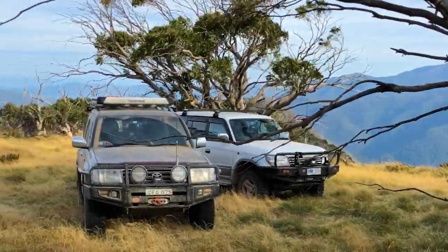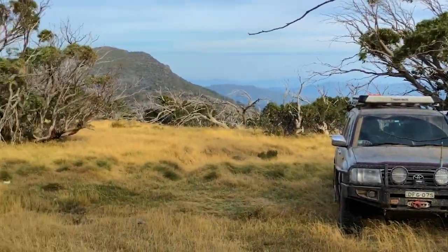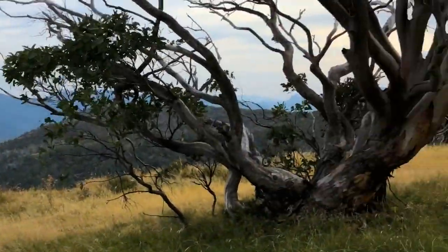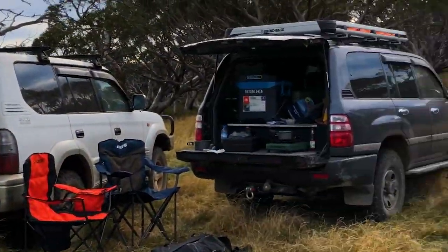One thing about Mountaintop is that it can get quite windy since there's no barrier around you to block airflow. It's really hard to get out of bed when it's so cold out.